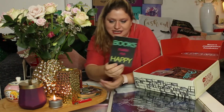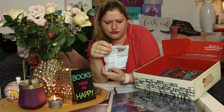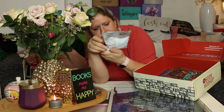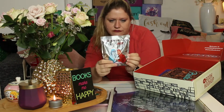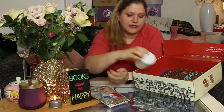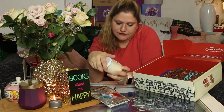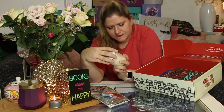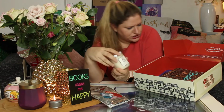So this is what it looks like. This little card saying books make me happy. Then we have frozen hot chocolate mix. Makes 30 ounces of our world famous delectable drink. So this is a custom blend of gourmet cocoa from New York's landmark restaurant. Then we have a big candle. This is probably the biggest candle that I've ever seen in a box. It's a nice scent. Pemberley Park, inspired by Pride and Prejudice.